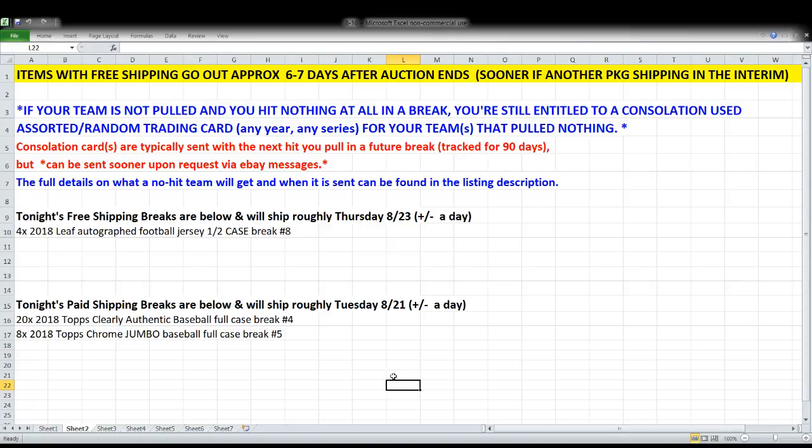And the jerseys tonight, free shipping stuff, I generally project to go out in about a week, which is exactly what I did there. And I think I can probably get those out a little sooner than that. But again, to be safe, we'll say Thursday.